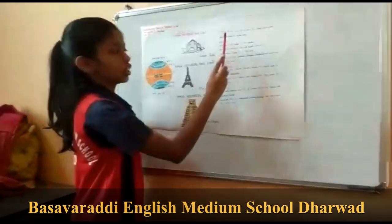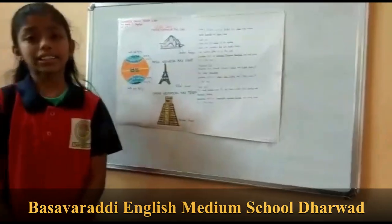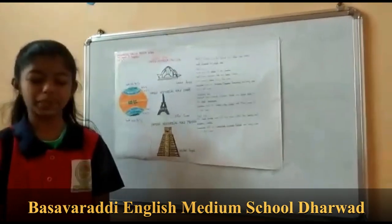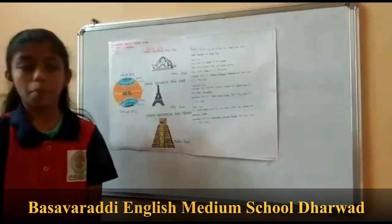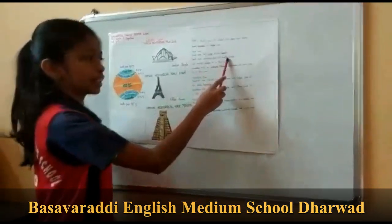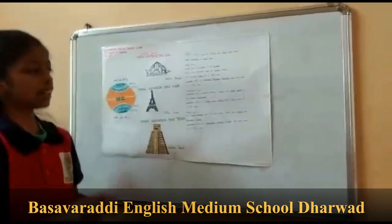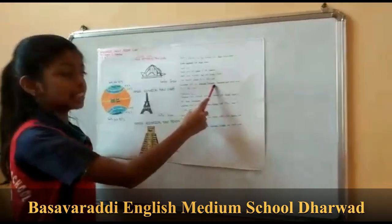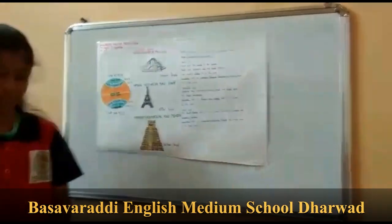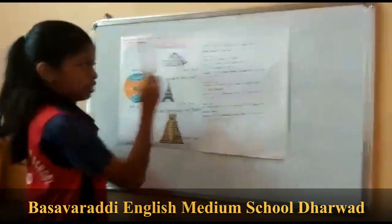Torrid zone. Torrid zone lies at the center around the equator. It extends from 23.5 degrees north latitude to 23.5 degrees south latitude. Climate within the torrid zone is hot and humid. Our country, India, lies in this zone. Other countries such as Indonesia, Malaysia, Australia, and many more lie in this zone. Historical place of India, Lotus Temple.